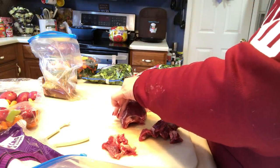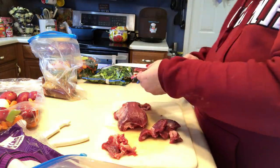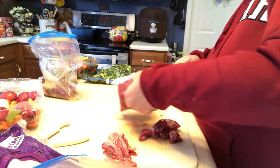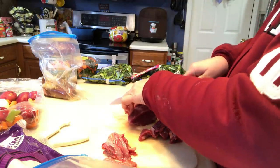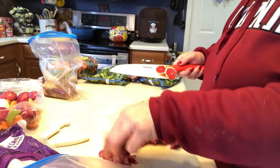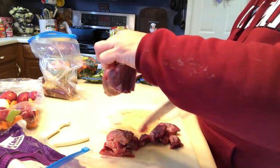Just cutting off the fat and then cubing the rest. I think I said that already, but I feel like I'm sitting here not talking, so I feel like I have to say something. Yuck. I mean, if you like the fat, I guess you could leave it on there. I know some people really like it, but I do not, and my family does not, so.